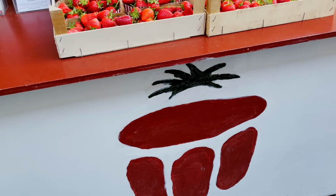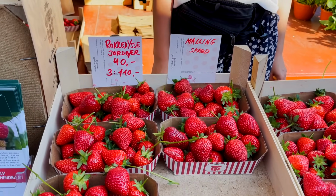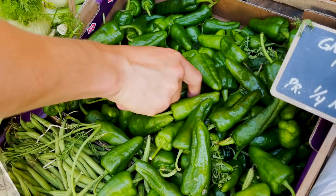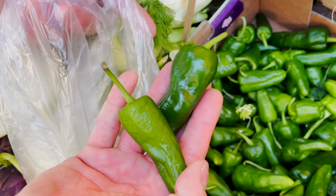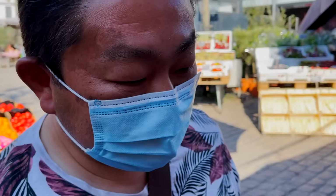How much is it? One is 40 and three for 110. 40 is US dollars. Wow. US dollars, yeah. In Japanese it's shishito normally, right? Very close to this, yeah. Some of them are super spicy, but we'll take our chance. Yeah, Hiro loves those spicy shishito.